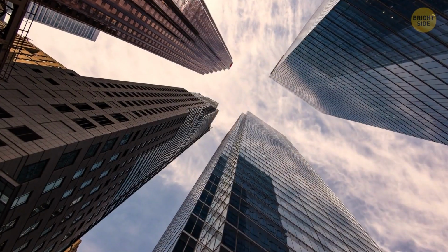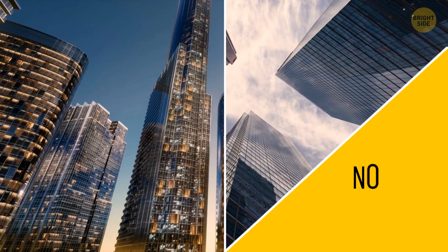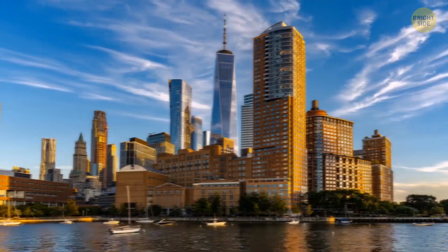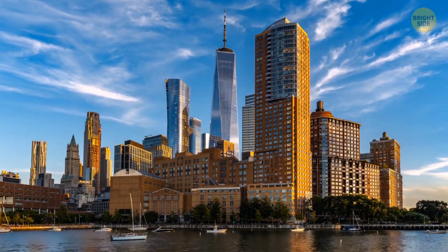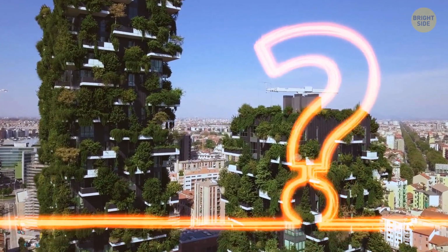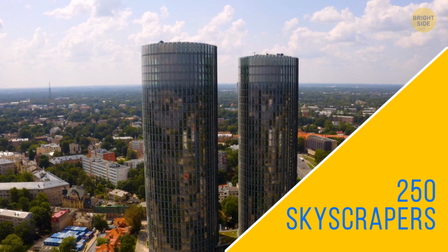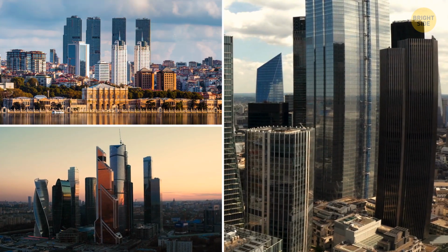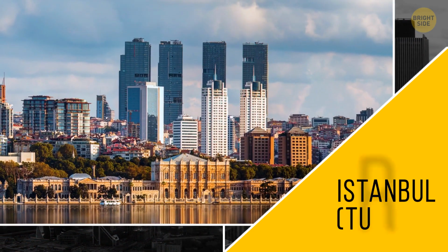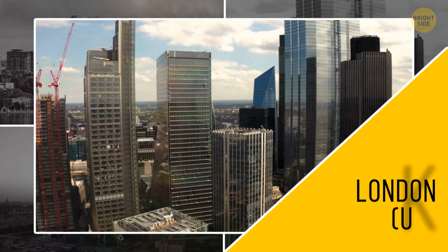The second most skyscraper-populated continent is North America, with more than 1,000 skyscrapers. New York alone has more skyscrapers than all of Europe combined. And here comes my next question. Why doesn't Europe build skyscrapers? There are just 250 of them there, and half of them are located in just 3 cities: Moscow in Russia, Istanbul in Turkey, and London, the UK.